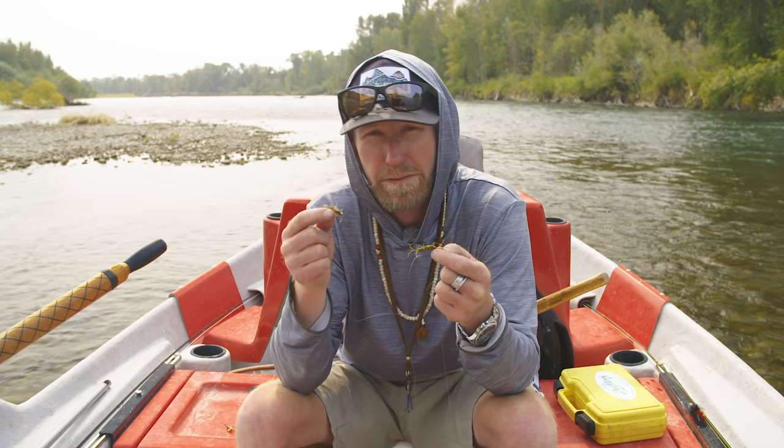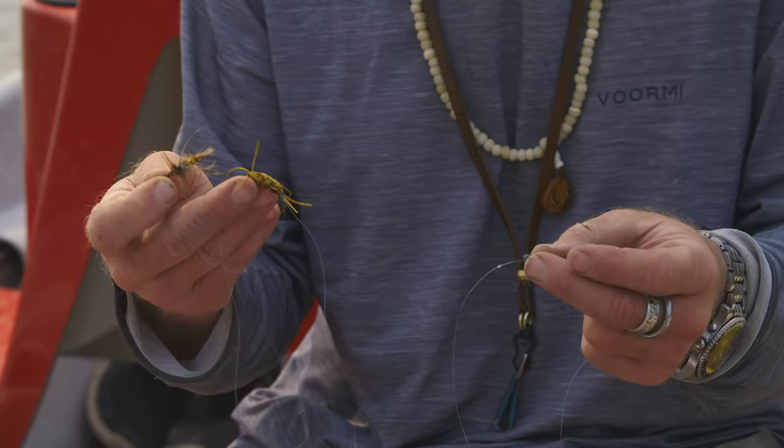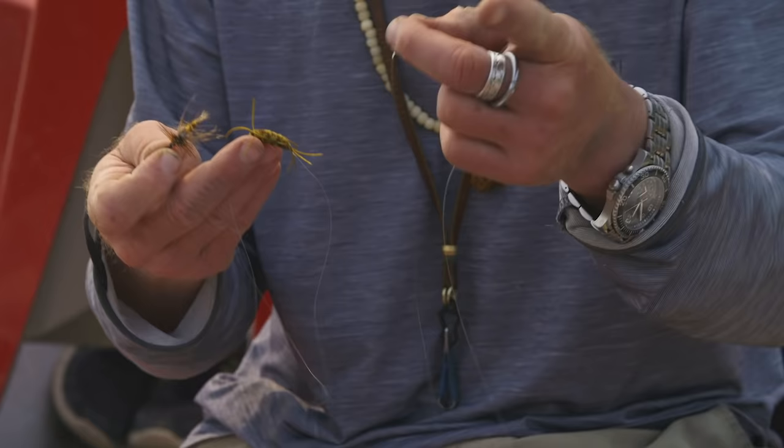Fish are hung up right below the drop-offs in this kind of situation, where they don't have to work too hard to get food. The food comes by them fast and they can just roll up and grab what they want as it goes by. So we need to get it down to them. So with this rig right here, the lead and these two flies, we're going to be able to do that.